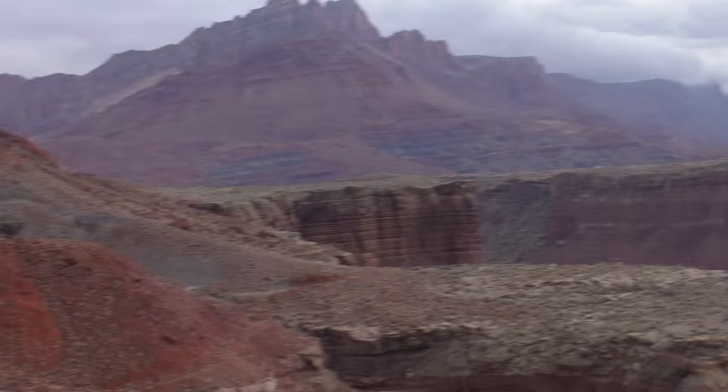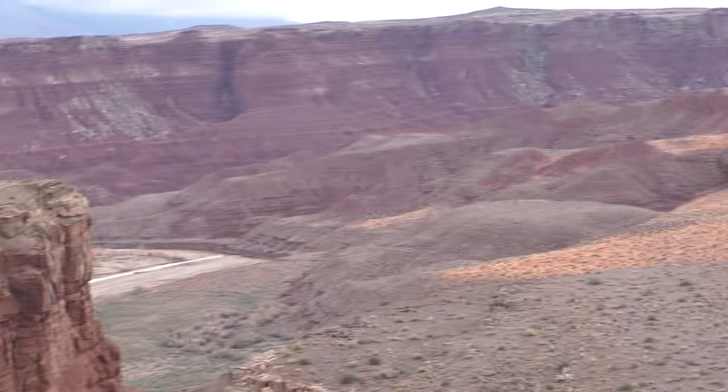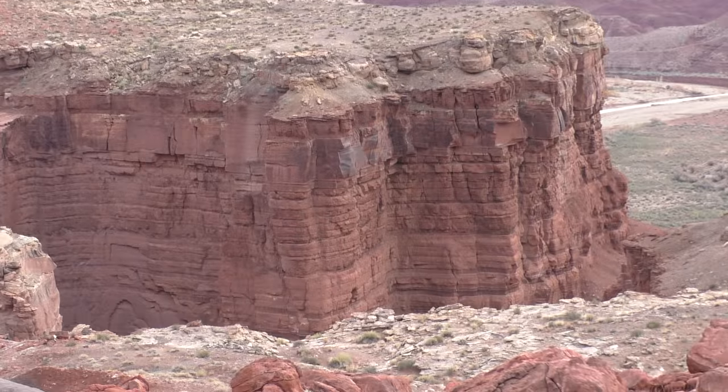There he is. They're running right there. Right where? There's a ewe down in the bottom right here.